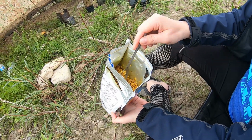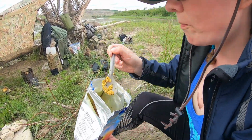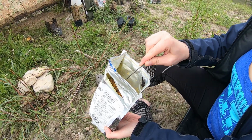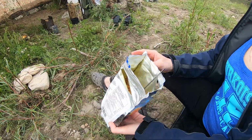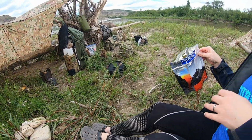Yeah, that looks good. Try a little piece. Verdict? Really good. Good spices. Smells good from here. Yeah, it's good. Mm. That's a rebuy then.